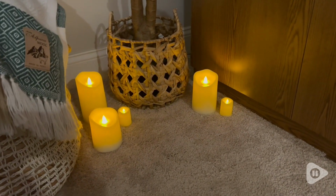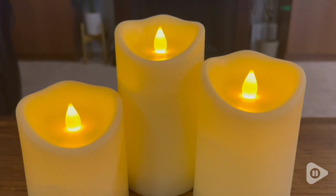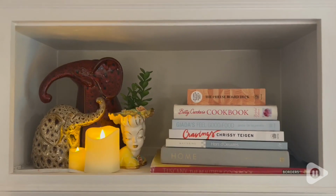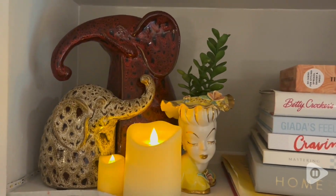I love having these in my home. They are just so pretty, and the flicker is really realistic and beautiful. You can put it anywhere in your house and you do not have to worry because it is flameless. They're battery operated and they just look so good everywhere.